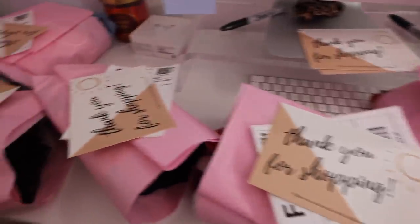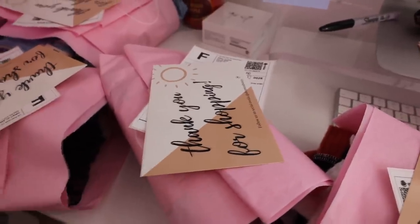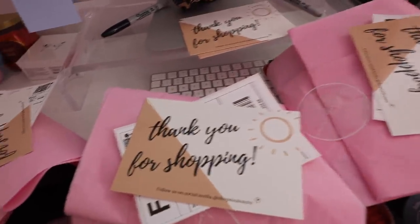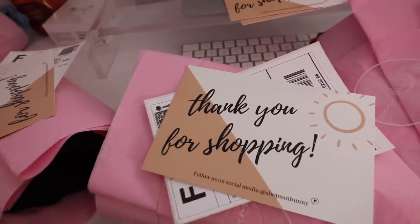Guys, I have been packing orders for the last few hours and I decided to basically just pre-pack them and get them all ready to go into the mailer, but then just grab thank you cards so that I could fill them all out individually and not have to feel like I'm rushing because I have another order to pack. So I just went ahead and pre-packed them, and now I can sit down and write all of the thank you cards, tuck them in, and then throw it in a poly mailer, and then I will finally be caught up.